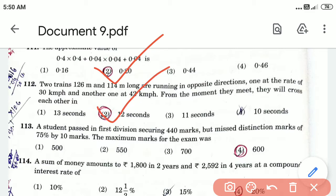A student passed in first division securing 440 marks but missed distinction marks of 75 percent by 10 marks. The maximum marks for the examination was 600. A sum of money amounts to 1800 in 2 years and 2592 in 4 years at a compound interest rate of 20% will be the right answer here.